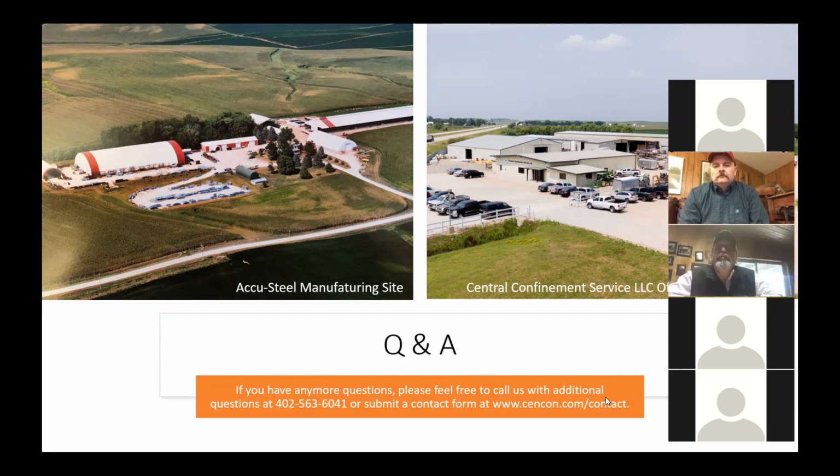Oh, good point, Tony. And thanks, Theo, for that question. The next one is, can we make these buildings with openings to a dry lot outside?